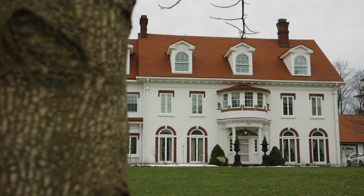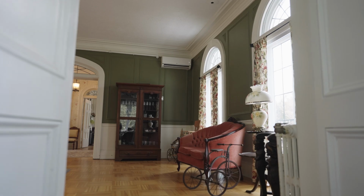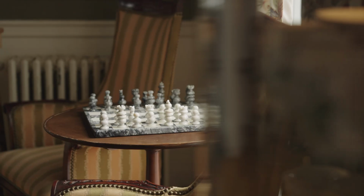So the home was built in 1910, and it's got a very unique history here specific to Newark, New York. The Jackson Perkins family built this house, and they started a rose business in the late 1800s. They have a huge history here, and this was their home.